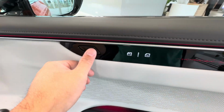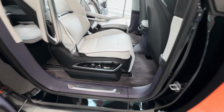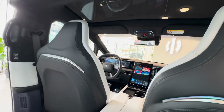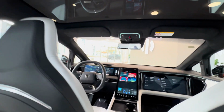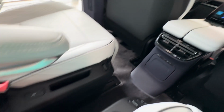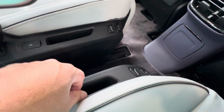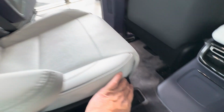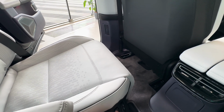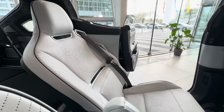I find that the front door closing is very reminiscent of a Tesla Model X with one touch push button close. In the rear of this particular model, you have dual captain's chairs with what the company is calling airline style seating with 8-way adjustable seats as well as an extendable footrest for both passengers. And there's a plenitude of digital controls that can adjust the height of the seat as well as the side-to-side motion of the seat, as well as one-touch recline and folding ability.